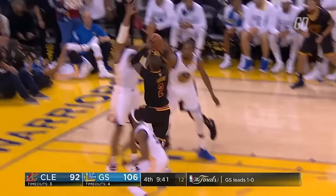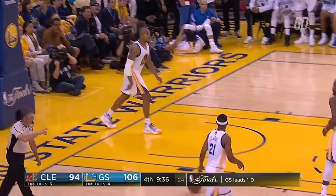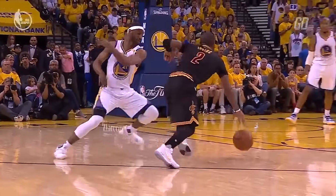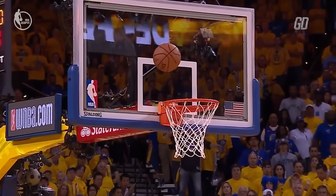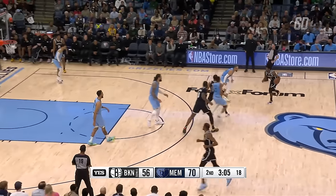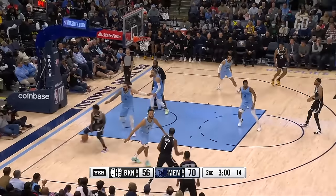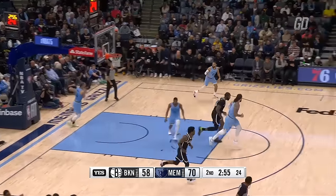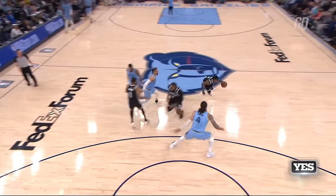Irving, shake and bake, into the lane, left-handed off the glass. Another sensational move from Kyrie Irving. That's a guy to defend one-on-one, greatness on the offensive end. Look at the handle, the skills, the ability to read and react, and then finish with the opposite hand. Irving spins, trying to shake Adams, disappears, and finishes. He's Barry Sanders with the basketball. Kyrie Irving is just sensational.